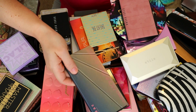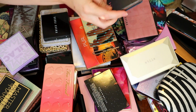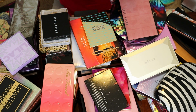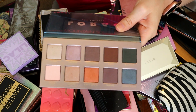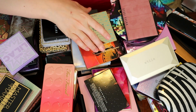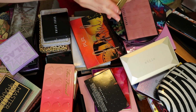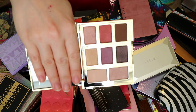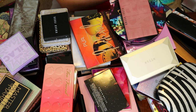Oh, from Lorac. This is their Unzipped Mountain Sunset. I love this palette. It's not going to look it because I have a lot of eyeshadow. I really enjoy this palette a lot. Alright, from Tarte, this is the Dream Big palette. It looks like this. Real pretty, but honestly, I don't think that I need to keep it.